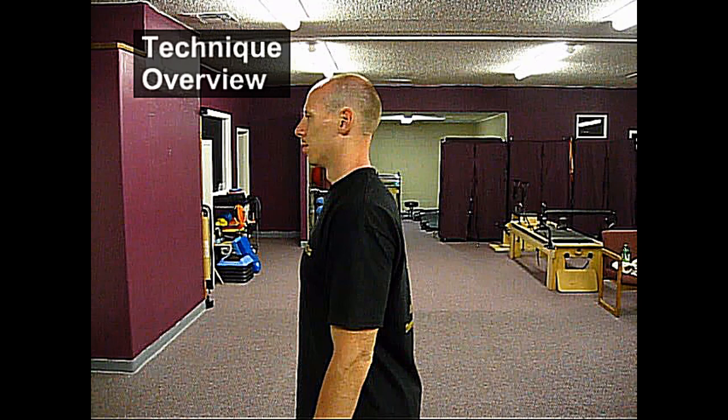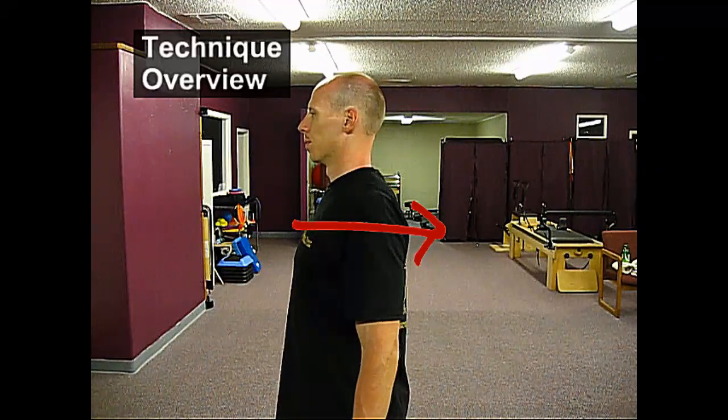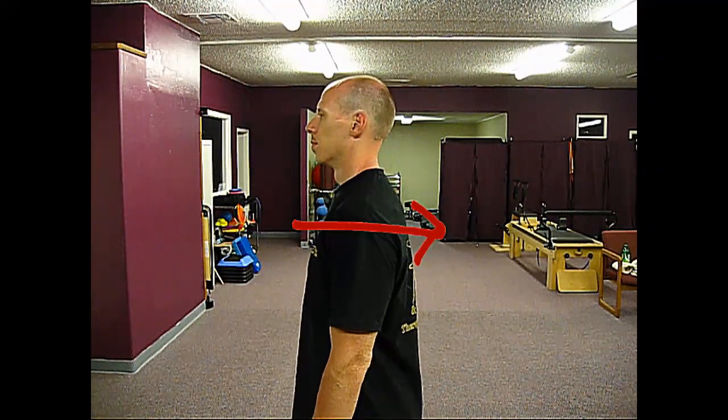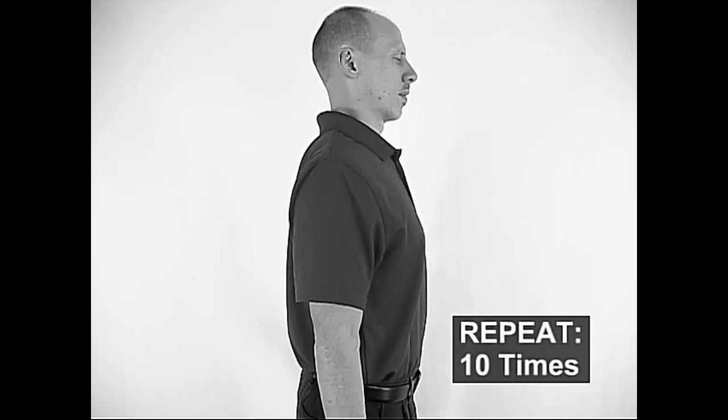Stand up as straight as you can with your arms at your sides and your eyes looking straight ahead. Turn your palms facing forward and without shrugging your shoulders upward, pull your shoulders straight back by squeezing your shoulder blades together. Hold this position for 5 seconds and try 10 times in a row before moving on.